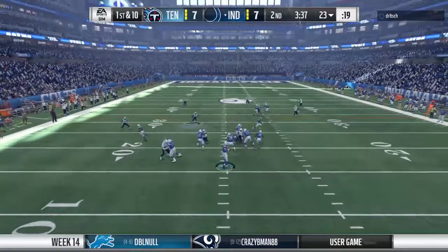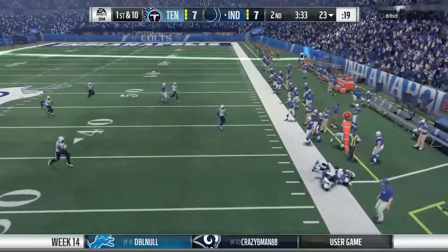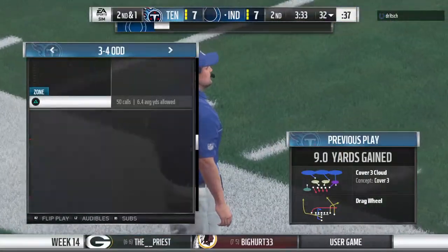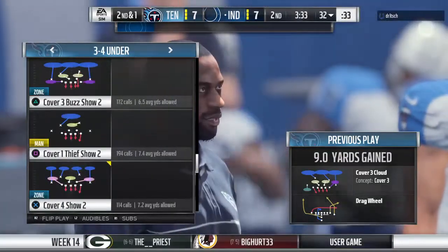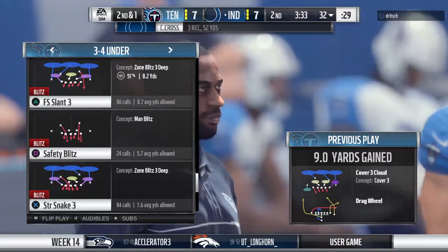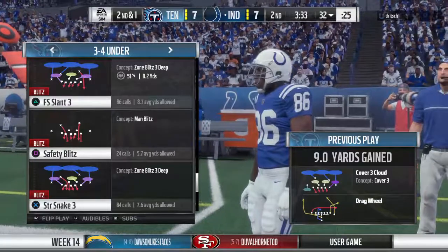On 1st and 10, here's Wentz. Quick hitter here, it's complete. And he'll be out of bounds across the 30-yard line. Give him 9 there on the first down completion. When you see zone defense and you know you've got a drag route on as your primary call, you've got to be really careful as a passer about how far you let your guy go because he might wander into some tough coverage.